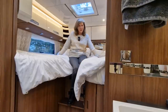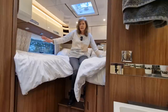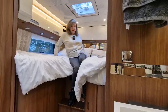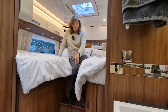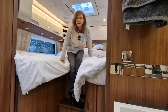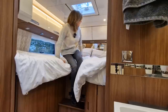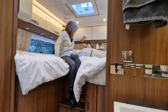So, into the bedroom. They are very long beds. I think they're 6'6", and it's the German bed layout. So we've got a big infill cushion here, and as I've just mentioned, you can pull it out to make it into a bigger bed, and the steps move forward so you're not losing the easy access to get into bed at night. Loads of storage all the way around, lots of space, and at the back as well, lots and lots of room.